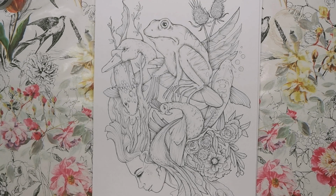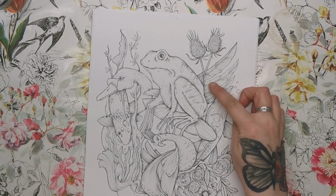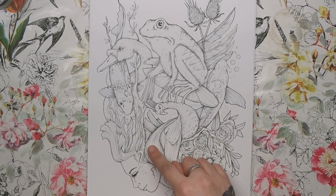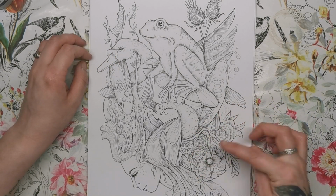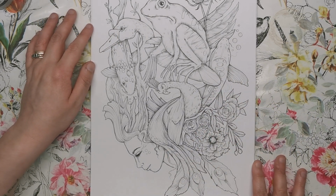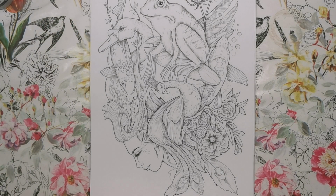March's illustration is called Flow, and there's quite a lot going on in this one. It all seems to have a watery theme. So we've got the frog on the lily pad with the thistle in the background. We've got a swan and a couple of koi carp. There's also a peacock, I think, yeah, of course it is. It's got the peacock feathers. So not sure if that is meant to be a water bird. I don't think it is, but then again, I could be wrong. The only time I've ever seen peacocks have been nowhere near water, so that's where I'm coming up with that.